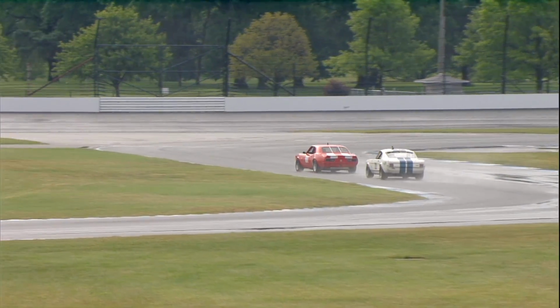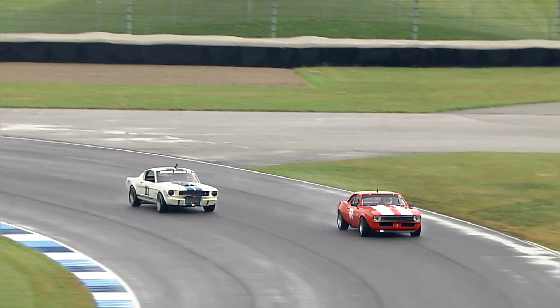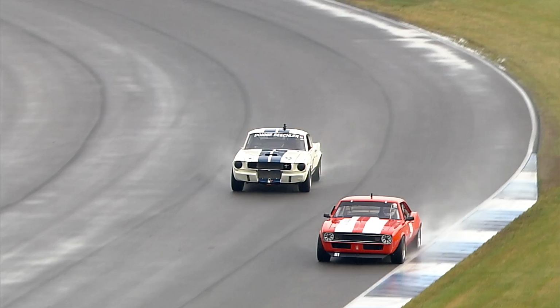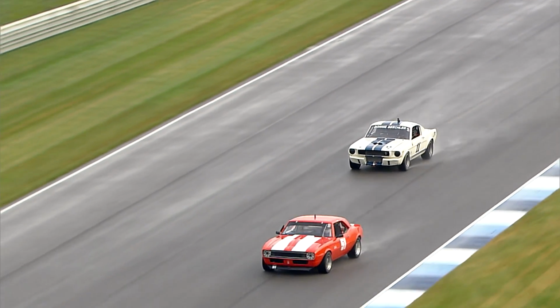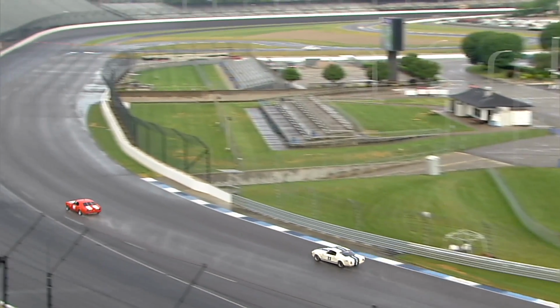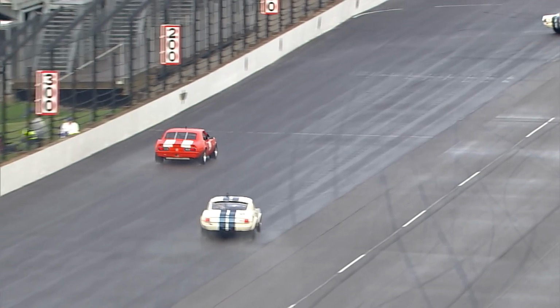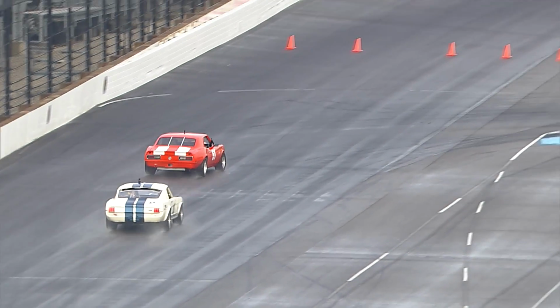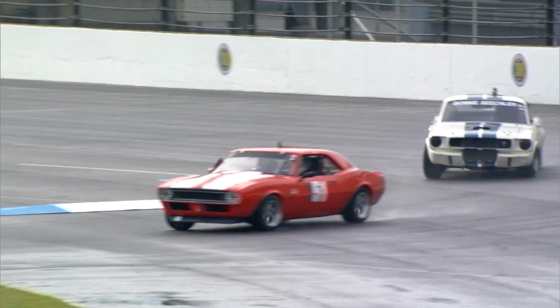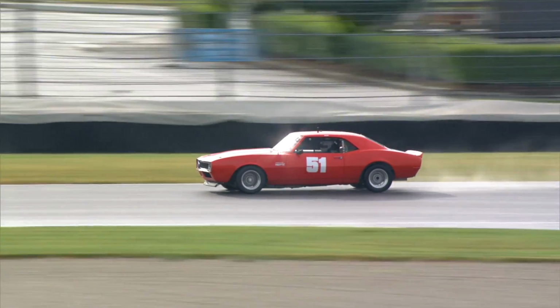Chevy versus Ford on the racetrack. Bill Feaster in the number 51 Camaro. And the 11 of Matt Hewson. Hewson in a Shelby GT350. Used to be race on Sunday, sell on Monday. Not so much anymore.